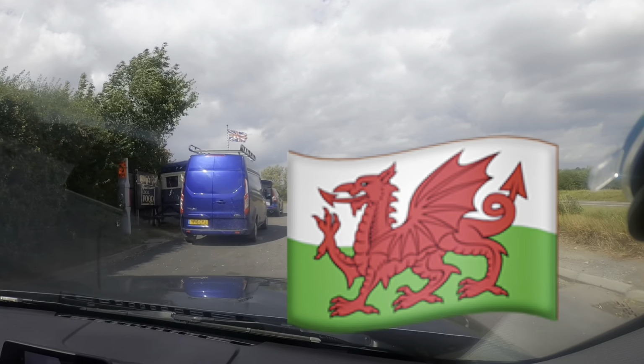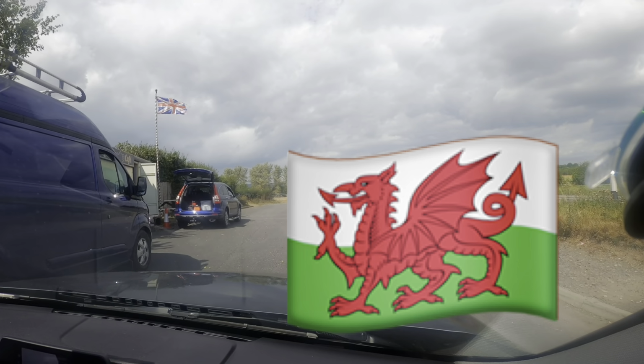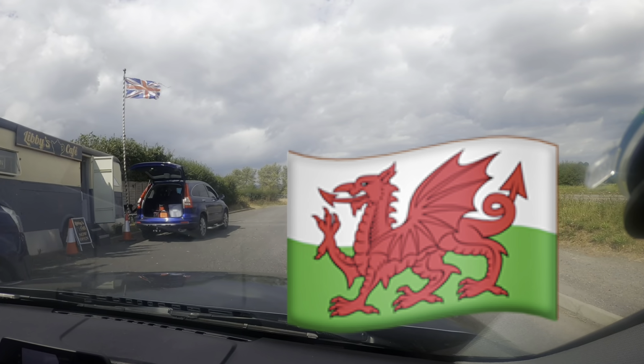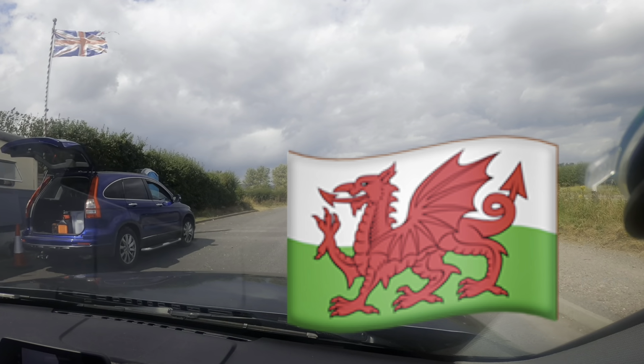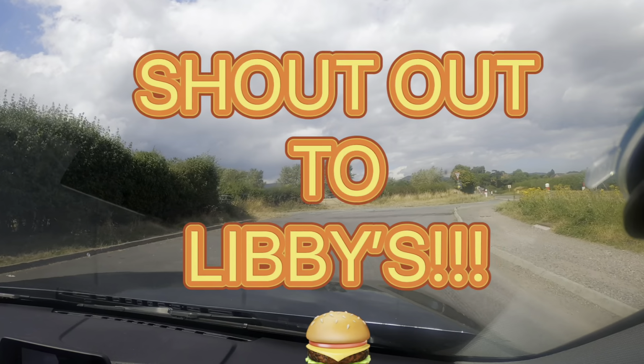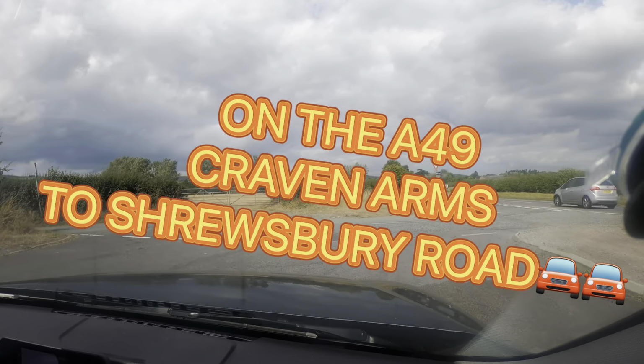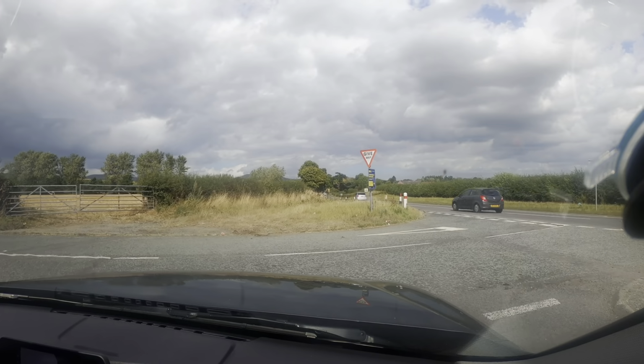Just past Craven Arms. Maybe. See the flag there flying proudly. We're on a lay-by, outside Libby's Cafe. And we're heading to Llandudno. Come on. Okay, let's go.